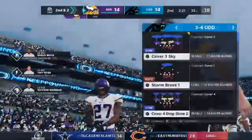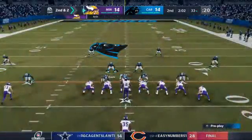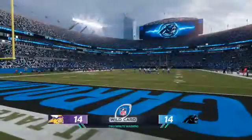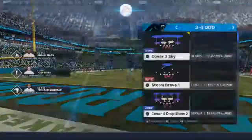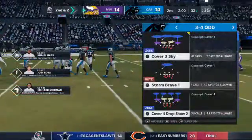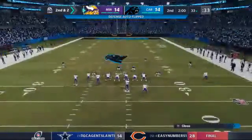Partner, he was going through his progressions. Not there, not there. After about the 3rd one, he decided he better pull it down and run for it. And he slides down and avoids the hit for good measure. 2 minutes to play here in this first half of the NFL playoffs. Here's a 2nd and 2 now from the 33.